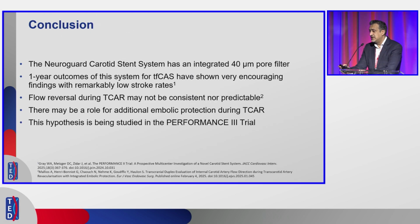So in conclusion, the Neuroguard carotid stent system has an integrated 40-micron pore filter. The one-year outcomes via the transfemoral approach are very encouraging, with remarkably low stroke rates. Flow reversal during TCAR may not be consistent or predictable, and therefore there may be a role for additional embolic protection during TCAR, and this hypothesis is being tested in the Performance 3 study. Thank you.